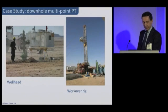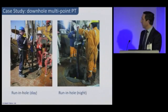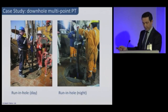A couple of pictures of the well. It's a very average well that you would expect to see in the desert, and a standard workover rig where we run it in hole. We run it in hole over a period of a few days, so we had a day shift and a night shift as well. So here is a sensor being connected to the tubing string. I think here they're running the cable through a packer.